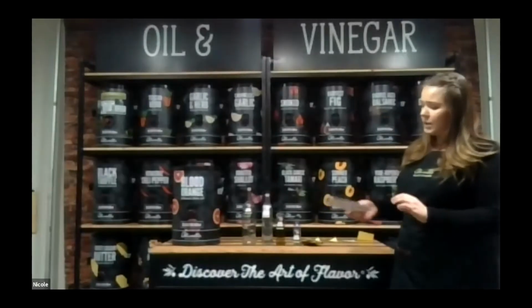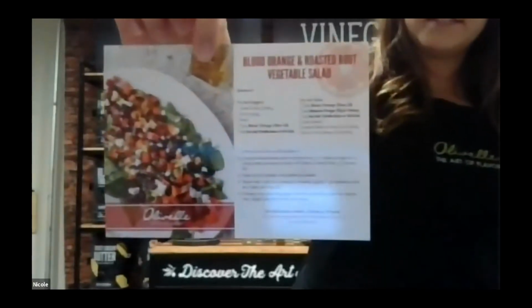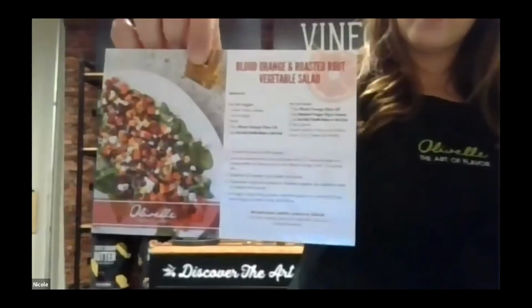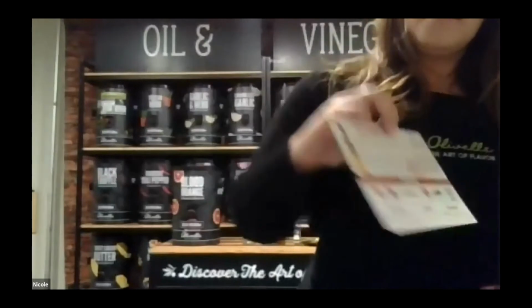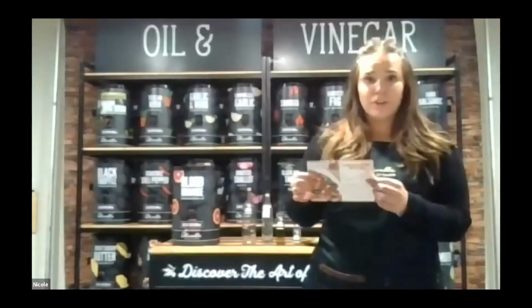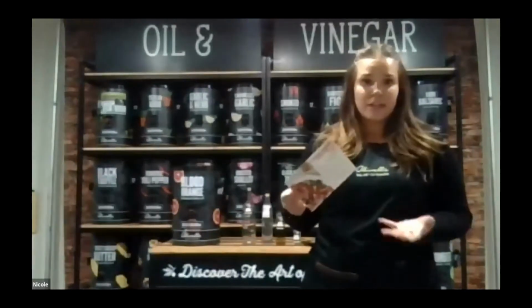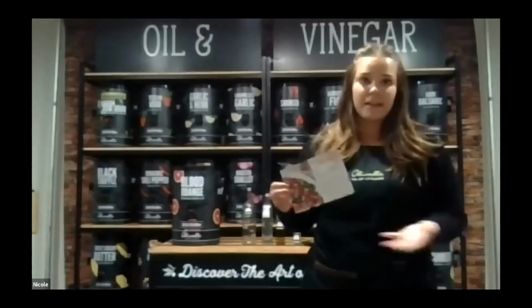Our big print marketing is our recipe cards. If you guys can see, every recipe uses 2 to 4 of our products, and on the back is information on that highlighted product. Basically, these are an education piece for your customer. We hand these out free with every purchase because we want our customers to understand how to use the product, and it's a really natural cross-selling tool.